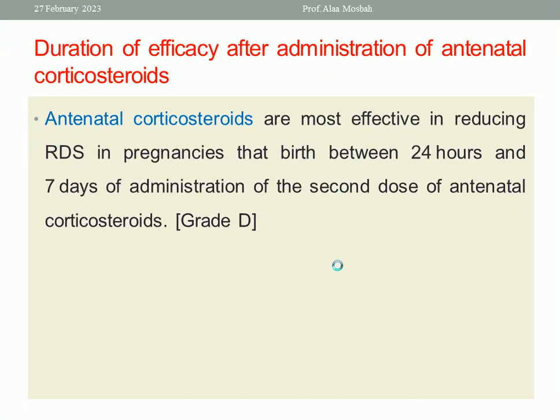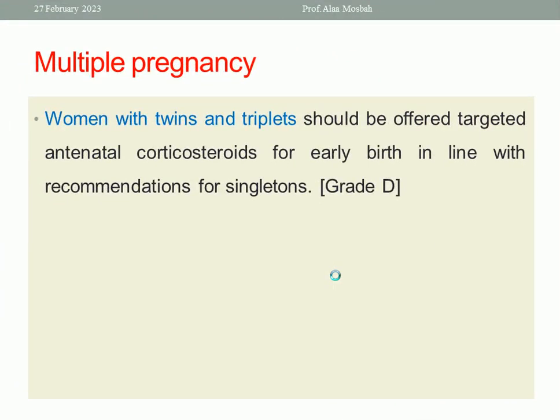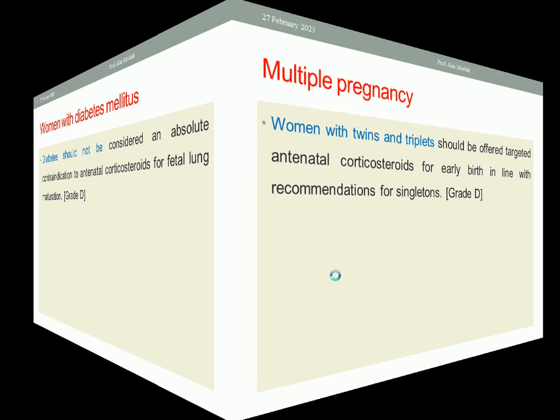Antenatal corticosteroids are most effective in reducing respiratory distress syndrome in pregnancies that give birth between 24 hours and 7 days of administration of the second dose of antenatal corticosteroid. And this is a grade D recommendation. What about multiple pregnancy, like twins, triplets? They should be offered targeted antenatal corticosteroid for early birth in line with the recommendation for singletons. There is no difference from singletons. Okay, this is a grade D recommendation.